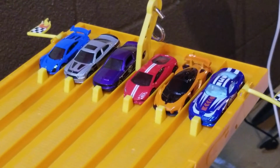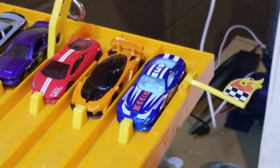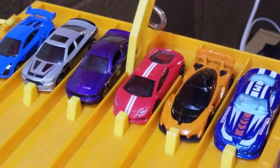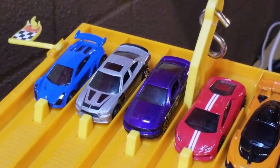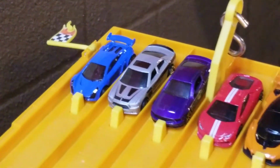Okay, race one's up and ready. Lane 1, the 2013 Dodge Viper. Lane 2, we got the McLaren Senna. Lane 3, we got the Lamborghini Huracan. In lane 4, we got the 07 Mustang GT500. In lane 5, we got the 2011 Dodge Charger RT. In lane 6, we got the Mastretta MXR.